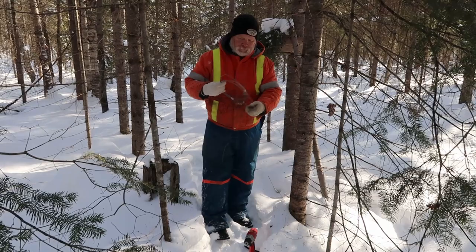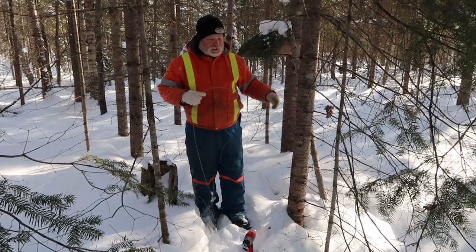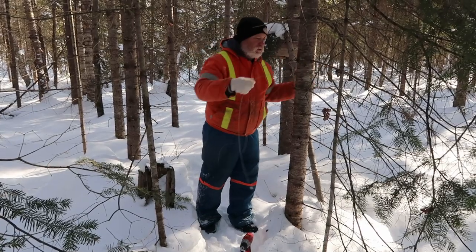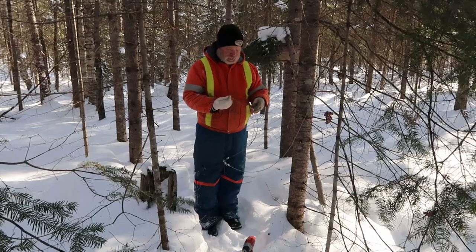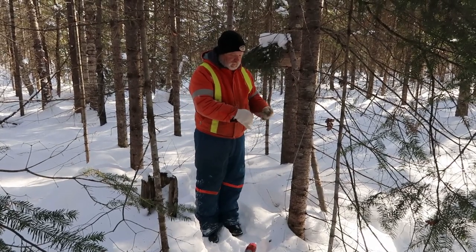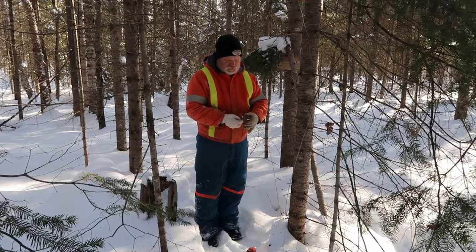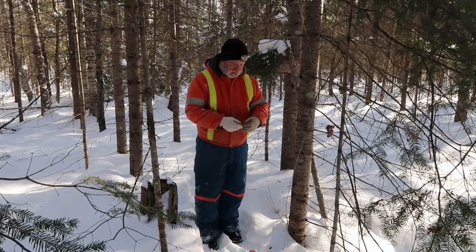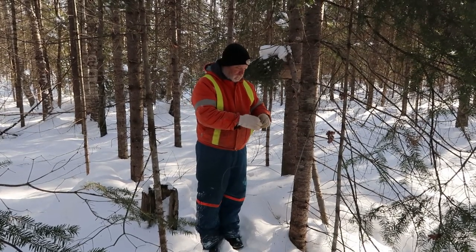My snare works on catching it, not so much on entanglement, so I'm not worried so much about the little trees around me. I like to hang them relatively high. There's a breakaway on this, so if I catch an incidental non-target, it'll release. I want to release it on my finger because it hurts like hell. There we go.